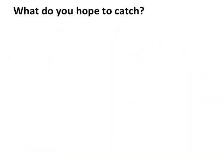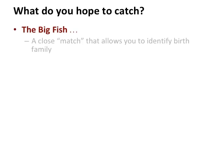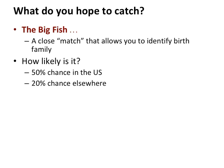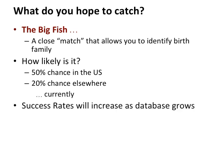And what do you hope to catch? The big fish. And that big fish is a close match that allows you to identify the birth family of the adoptee or the foundling or the person with unknown parentage. And how likely is it? There's a 50% chance you'll succeed in the US within a 2-year period. There is a 20% chance everywhere else. And that's based on data from 2016. And these success rates will increase all the time.